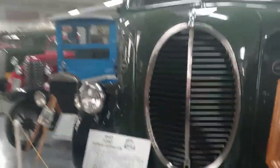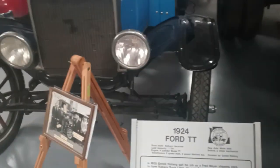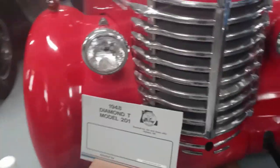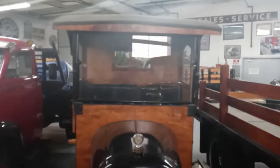Like this. It's a 1944 Ford, Harmon Harrington. Ford TT. '48 Diamond T, Model 201. Yeah, it's the 1919 Samson, three-quarter ton. That's an oldie right there. It's the 1917 Maxwell. '16 Moreland. Some nice trucks in here.